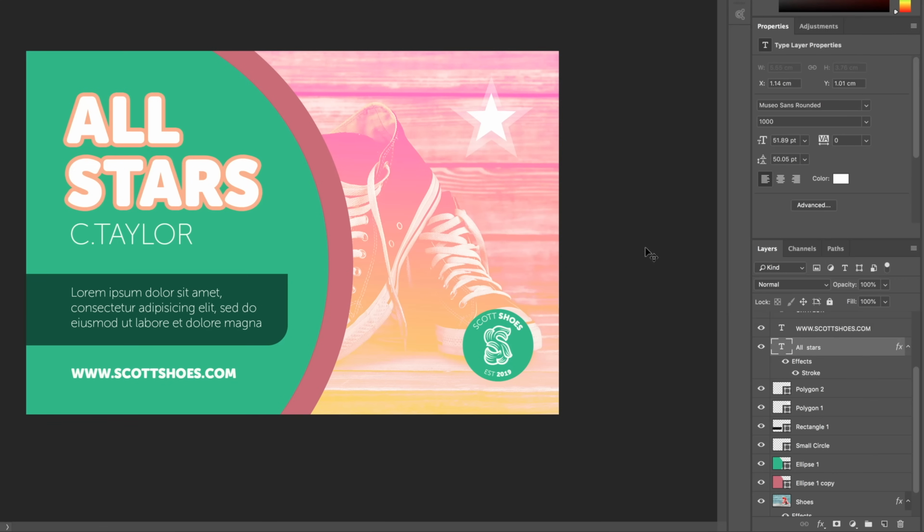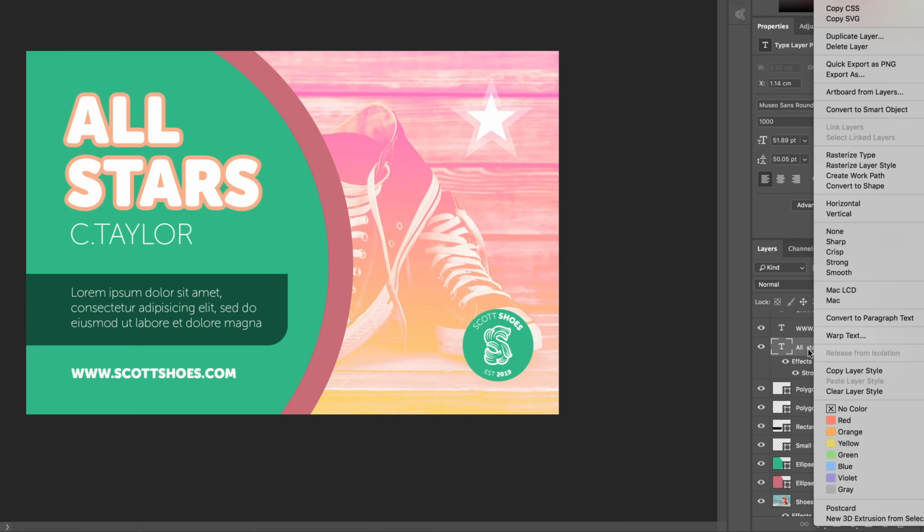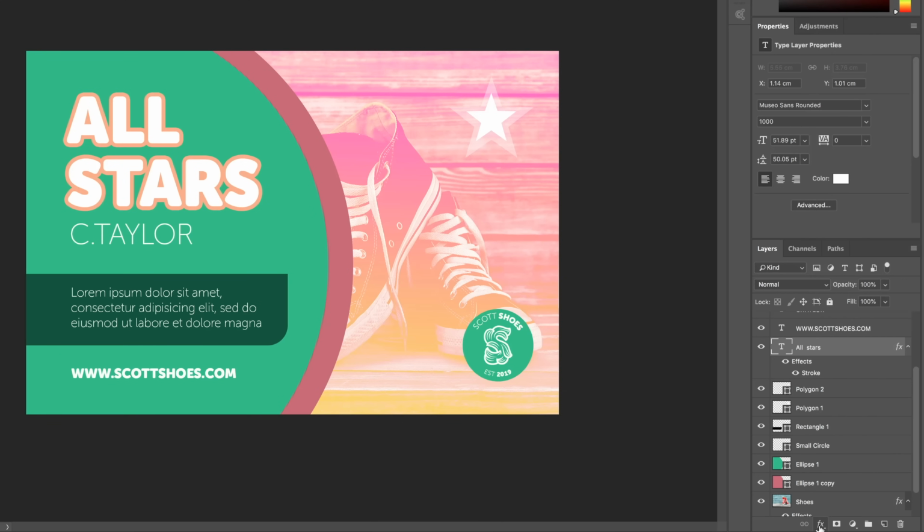Say you really like it and you want to do the same thing to the C Taylor here. What you can do is right click the layer. So I'm right clicking the word, not the icon or anything else, just the word All Stars, right click it. And there's this one here that says copy layer style. So that's what these things are called. This little button down the bottom here is called a layer style. All of these are layer styles.